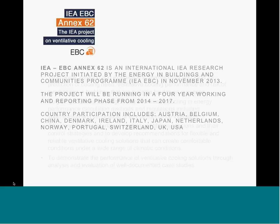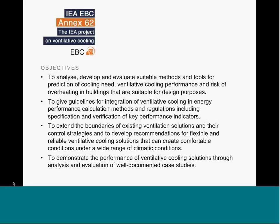The objective of this project is to develop and evaluate methods for predicting cooling need and ventilative cooling performance in buildings, and we are mainly looking at tools and methods for design purposes. We want to give some guidelines on how we can get a better integration of ventilative cooling in energy performance calculation methods and regulations. So you could say the presentations today are a kind of status, or examples of the status, in 3 countries.